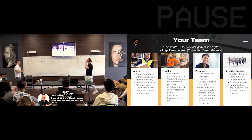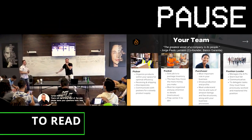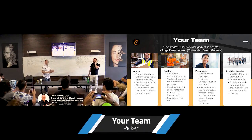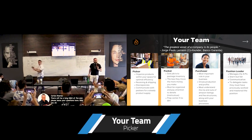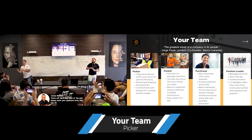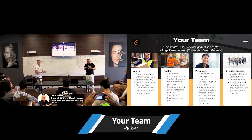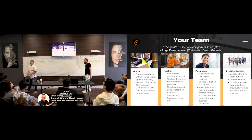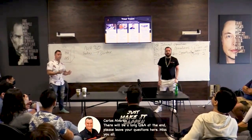It's pretty straightforward here. You've got your picker. What does the picker do, Sebastian? They organize the products, get them ready. So you're putting in your shipments, your Manage FBA Shipment, and when you have that ready, you're providing it to the picker. They're organizing everything the way you want it in order to get the products produced. It's that simple.